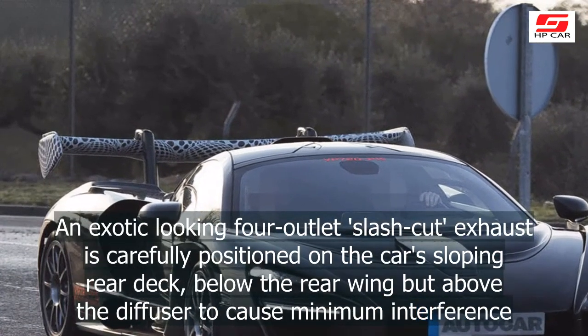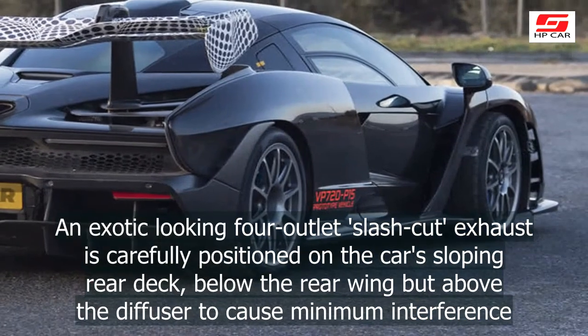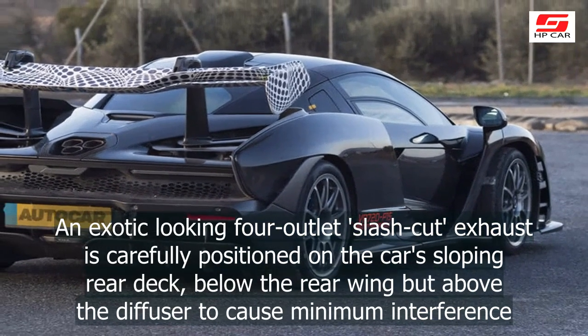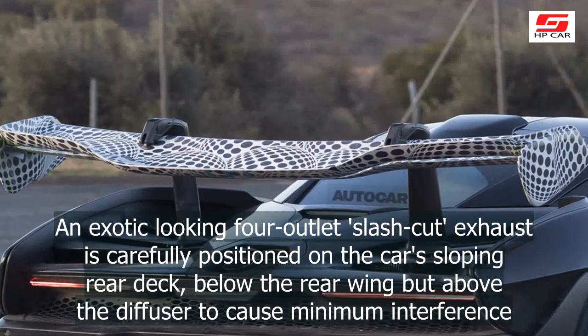An exotic-looking four-outlet exhaust is carefully positioned on the car's sloping rear deck, below the rear wing but above the diffuser, to cause minimum interference.